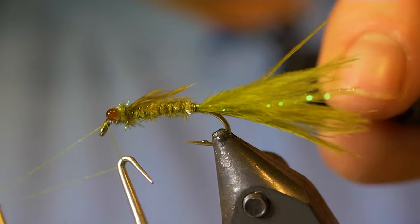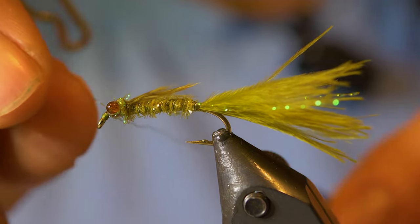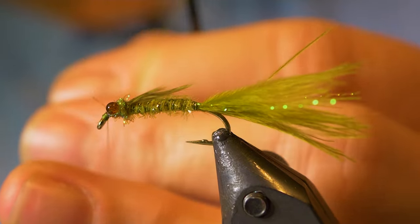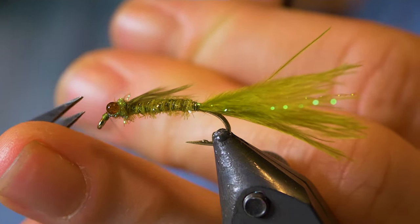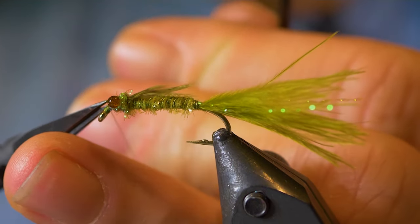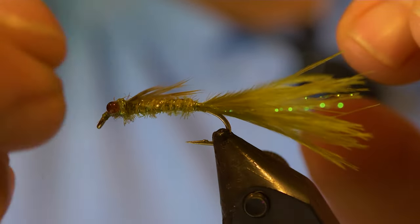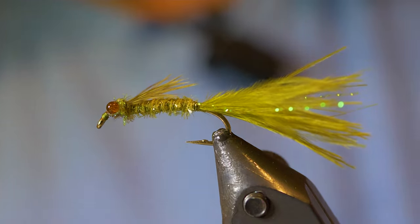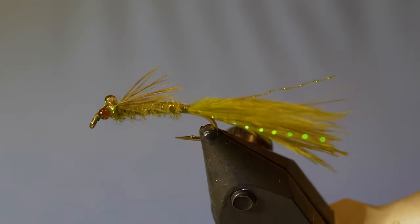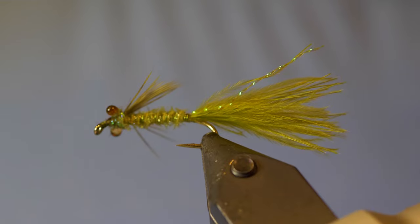I always like to give it two. There's one little piece of ice dub up here that I'm just going to chop off. Just make sure your legs are sort of off to the side. That's how I like mine anyway. And there you have it, Deb's damselfly nymph. A great little pattern that was working for us up in the Cariboo, so make sure you have some tied up for your box.